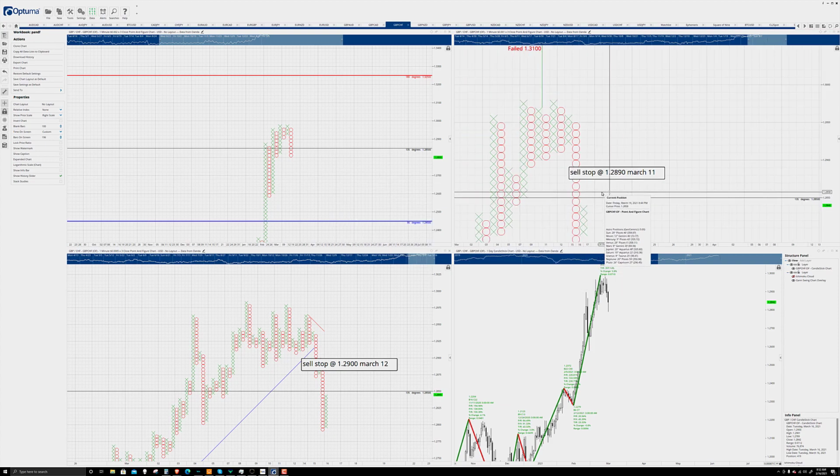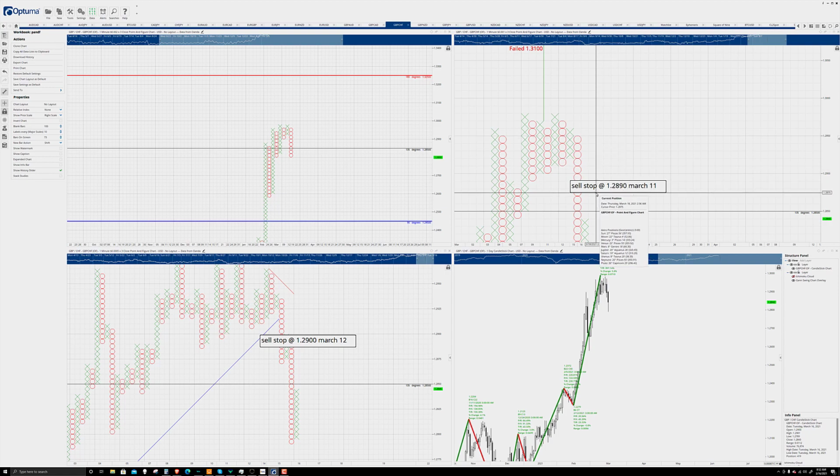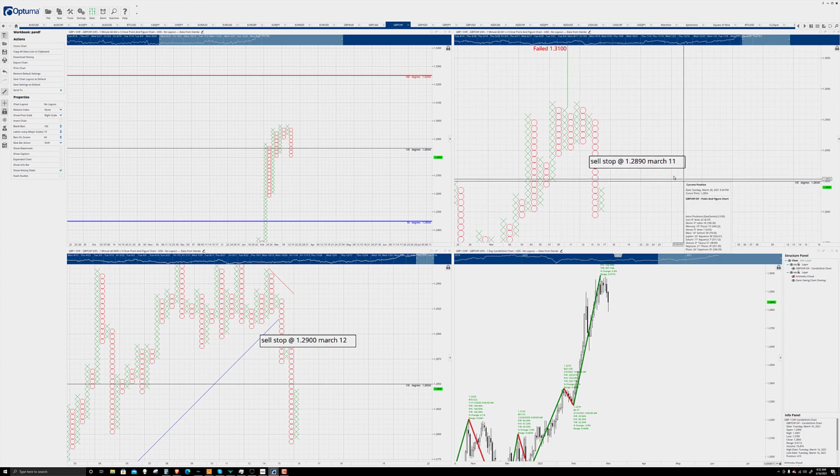Taking a look at our point and figure charts that we were looking at, we saw here that on March 11th, which was last Thursday, I believe, we looked at a short entry at 129 even. Sorry, that was at 128.90. That has obviously worked out very nicely. Went all the way down to 127.90.